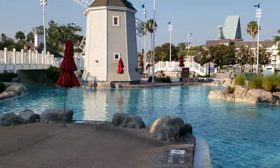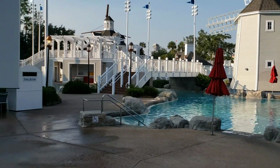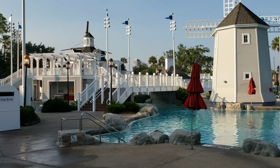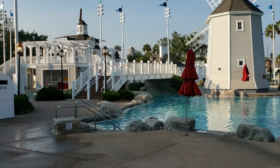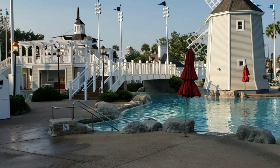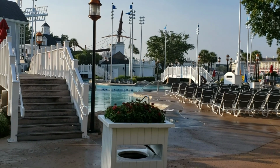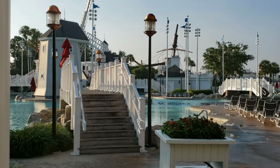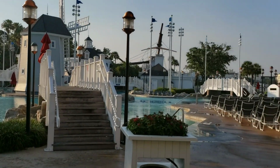Here's this side of the pool. And there's something really neat on top over there. I don't know if you can see that sticking up at you. There's chairs and there's like an upper deck. You can hang out up there. Here's another view of the pool from here. So as you can see, Stormalong Bay goes this whole way I've been walking. Pretty big.